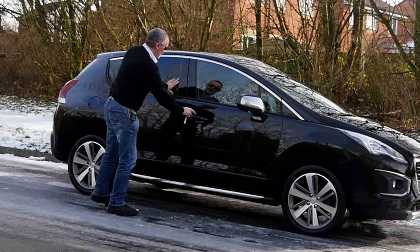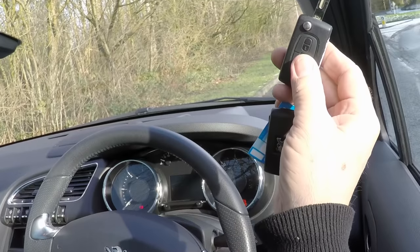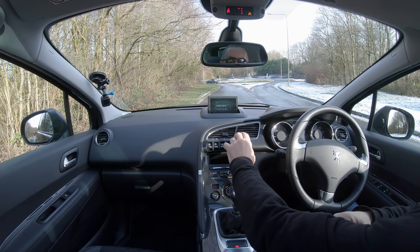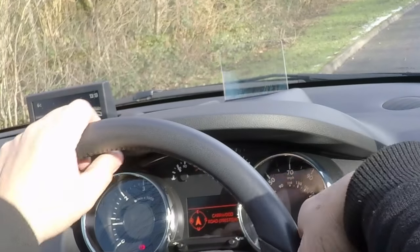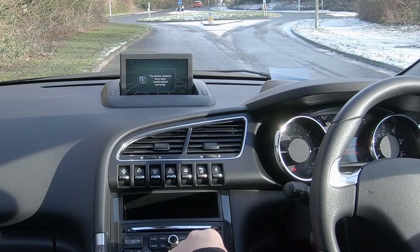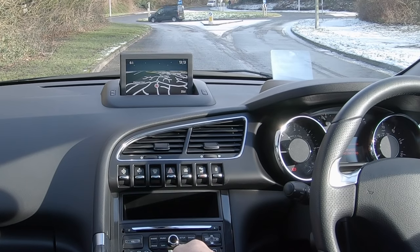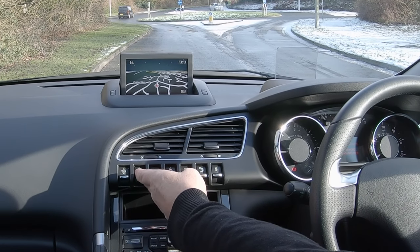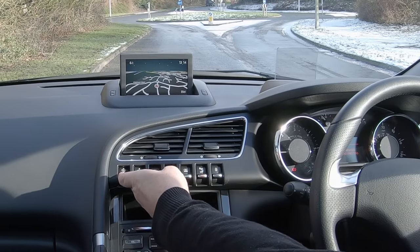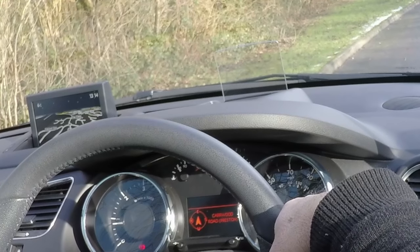Just take you for a ride. Remote central locking, two keys, proper blade. You see there the sat nav comes up out of the dash, and also on this side the heads up display. The heads up display you can knock down, or why you'd want to, I don't know. So that's from that switch there. You can also dim the display if it's too bright from this one. And from this one, you can alter the angle of the screen depending on your height, I suppose.